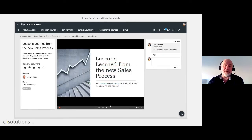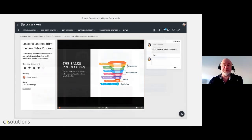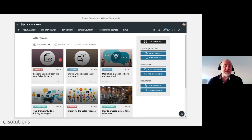You can also, of course, in this view, click the arrows here to scroll through the document to take part of it before you perhaps download it and start using it for your own purposes. And when the document is uploaded, it's also available here on the start page of the community. This is now the most recent update, of course. So there we have the OneDrive, we have Teams, we have the SharePoint team site, and we have the community. So different places and different types of documents.